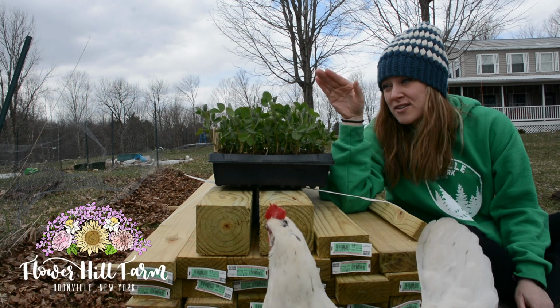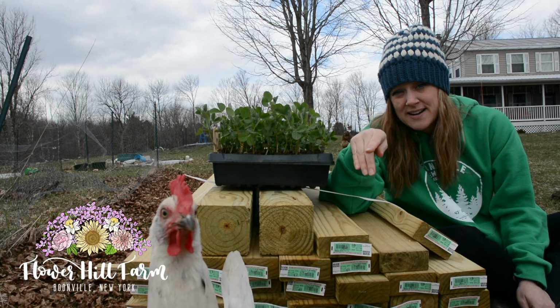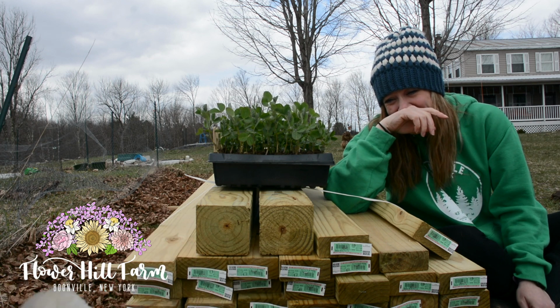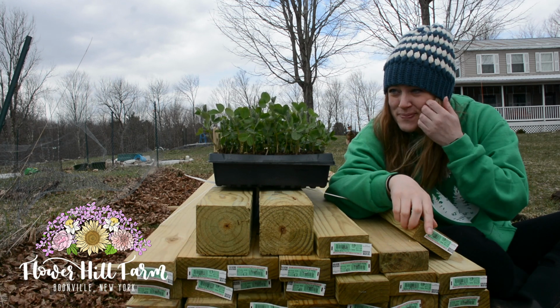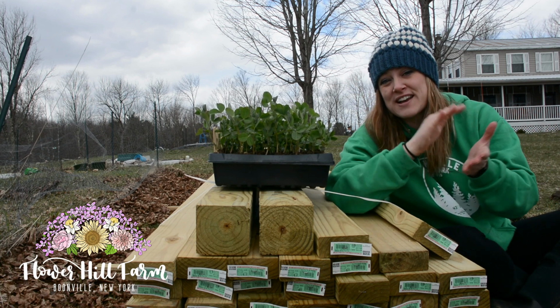So they have free reign all over the garden right now, which is fine as long as I don't have anything planted in there. But I wanna put things in there, so I'm gonna have to put up fences all over the place. So let's figure that out.